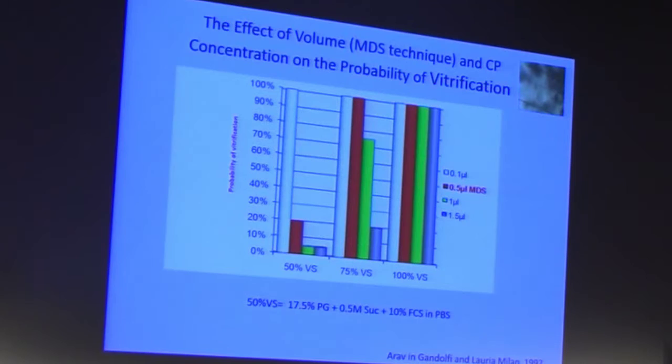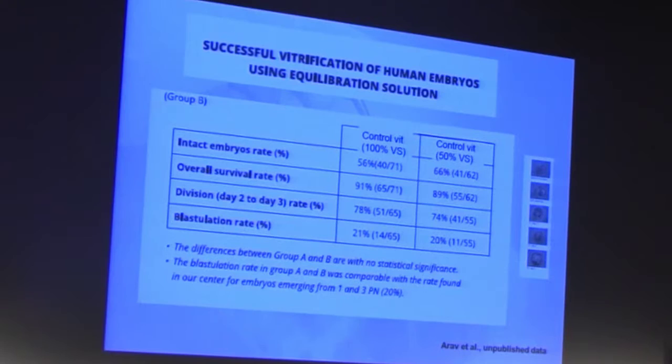So I decided now, after all these years, to repeat it with human embryos, and we used 3PN embryos that normally as fresh will grow to the blastocyst at a rate of about 21%. So we took these embryos and we vitrified them in the Cryotop in a regular way with 100% vitrification solution. About 90% of them survived, and 80% cleaved, and blastocyst was about 20%.